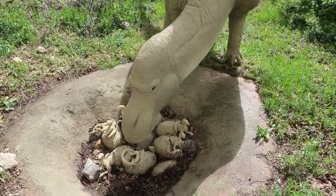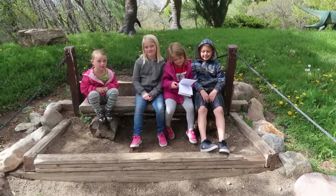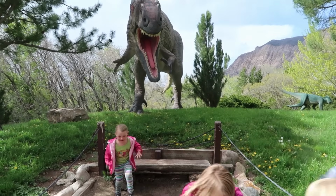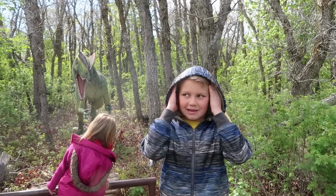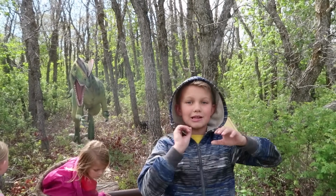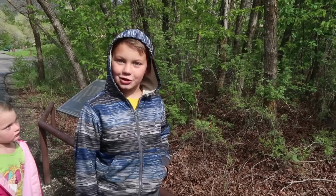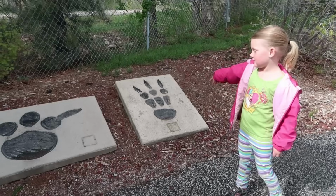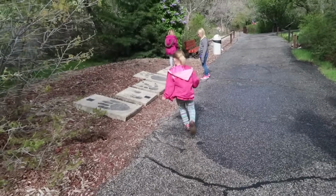You see the baby dinosaurs, Parker? A baby! Up there! I don't know what those are. You guys are right underneath a dinosaur! Run! Dilophosaurus! It goes like this, and its skin goes, and it spits out acid into the enemy's eyes. This is an Allosaurus. What's that? Look, it's that. Are those dinosaur footprints? They're bigger than you are!